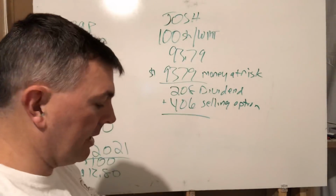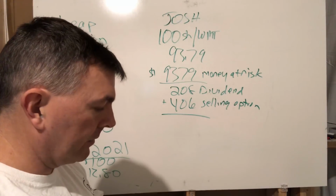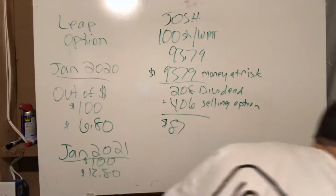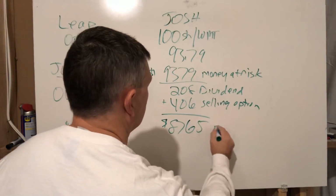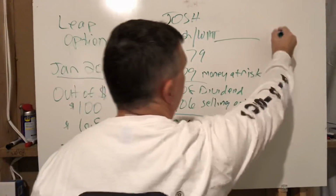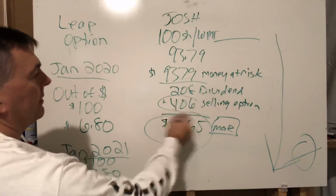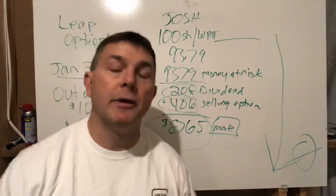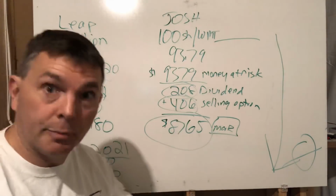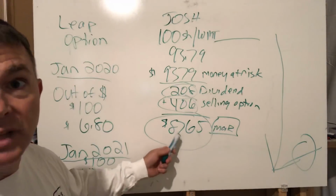All right, so $93.79 minus $208, minus $406. So my money at risk is 87.65. So if Walmart goes to zero, if Walmart goes bankrupt, all I lose is this right here because I've already got that, and I'm presuming I'm going to get that as well. That's the benefit of selling covered calls. We've reduced our risk inherently. We've reduced our risk by the amount of the premium we generate to sell that call. So if Walmart goes to zero, the money I'm going to lose is $8,700.